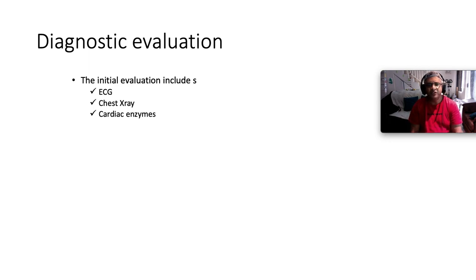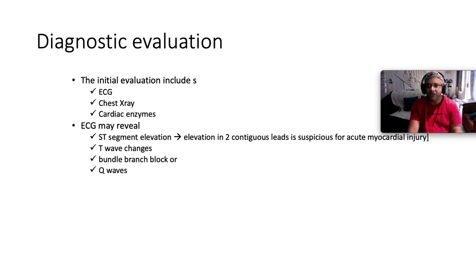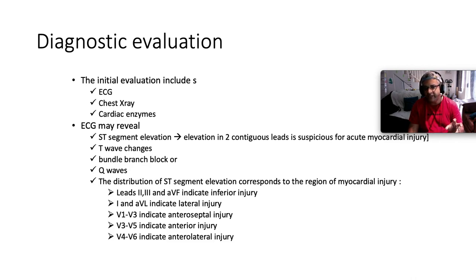Guys, when working up chest pain, it's intuitive for us to evaluate initially with a proper history and physical, then do an ECG, chest X-ray, and do your cardiac enzymes, okay? ECG may reveal a couple of possibilities. We're going to go through these. ST segment elevation, which refers to elevation in at least two contiguous leads suspicious for acute myocardial injury, right? And we know that there are different territories in which the infarct may occur, the inferior territory, the anterolateral territory, and you could have right ventricular infarct and so forth. T-wave changes, in the way of T-wave inversion, you can have ST depression, bundle branch block, or Q-waves, okay? The distribution of the ST segment elevation corresponds to the region of myocardial injury, very important.